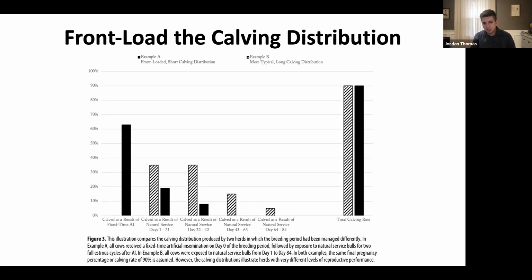So I have two illustrations here. These are, first of all, two herds that achieve an identical total calving rate. So ultimately, the same pregnancy rate is attained there on the right. And I put it fairly high, 90%. Now, in these two hypothetical herds, the black bars represent a herd that received a fixed time artificial insemination on day 0 with a pregnancy rate, I believe, of 63% in this case, and then was exposed to natural service for 2 estrus cycles. The striped bars represent a herd that was exposed for natural service, no synchronization, for 84 days in this case.